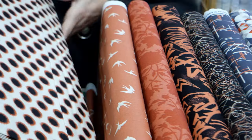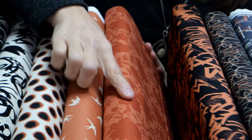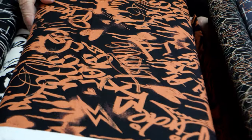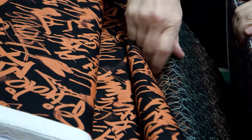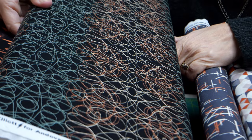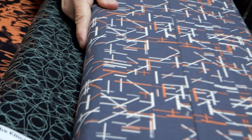It's time to start thinking about all of those graduation quilts we need to make. There's another polka dot. More swallows. More of that silhouette in the orange. More graffiti. Oh, super cool. More of the circles, the scribbles. And then that too is in multiple colors. That's really awesome. And then here is those lines, and you can see the three colors.